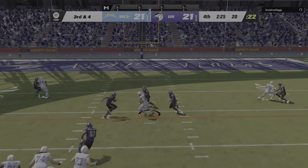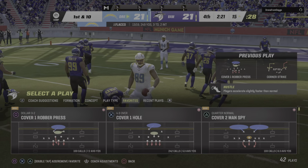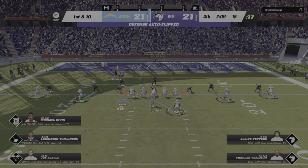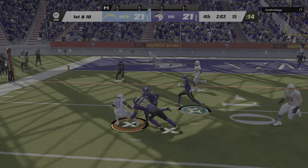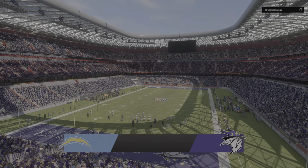Flacco. Open man, Parham. He's got him. And he is going to have the Chargers first down by about a yard. It's a gain of 5 on third and four. Line of scrimmage, the 15. It's first and 10. Tomlinson up the middle. And he'll get 4 there, down to about the 12-yard line.